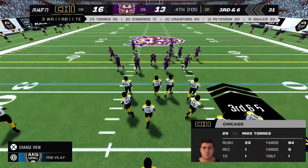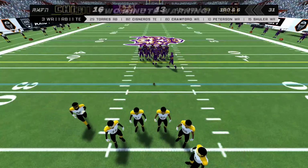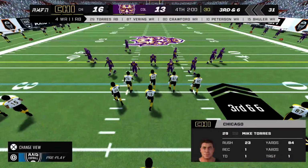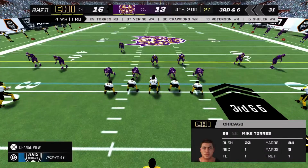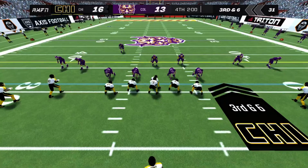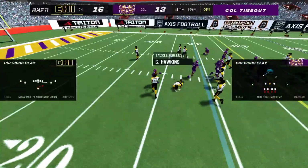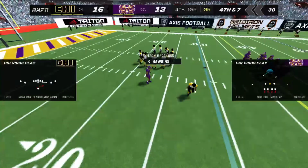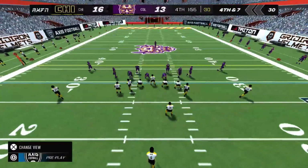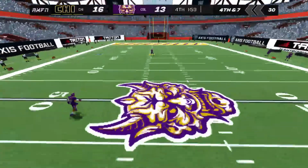Third down. Tackled near the line, back near the 28-yard line. The home team takes their first timeout. That brings up fourth down. Out comes the punt team. Number 8 punts it away.